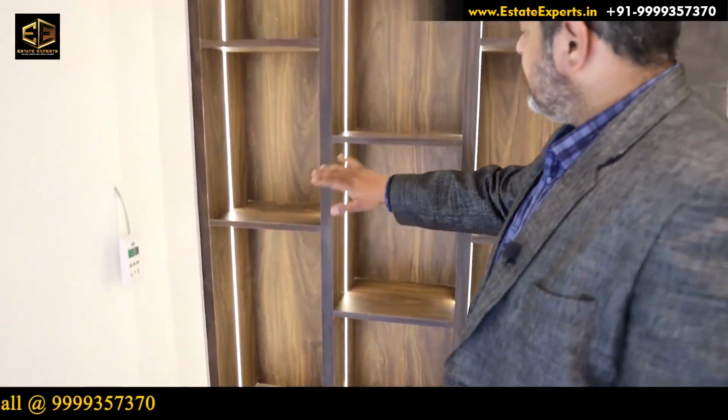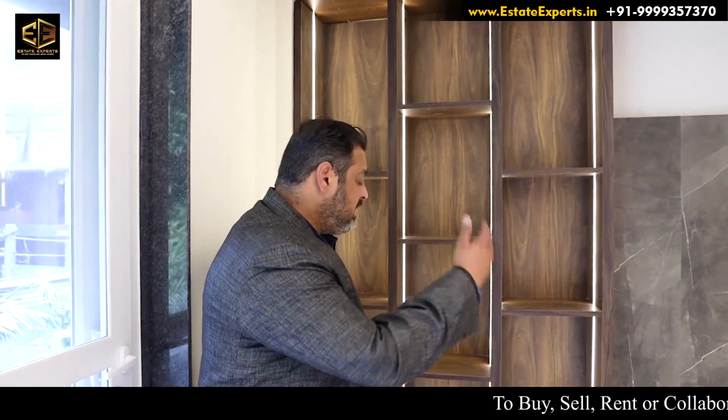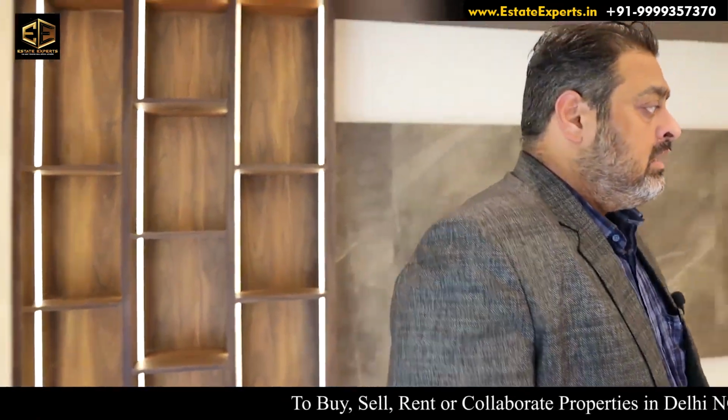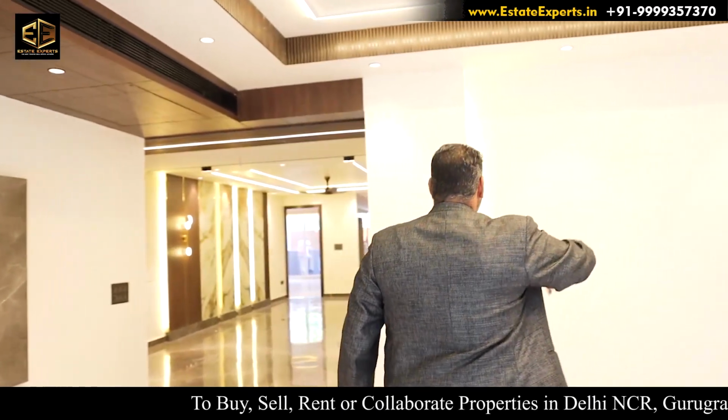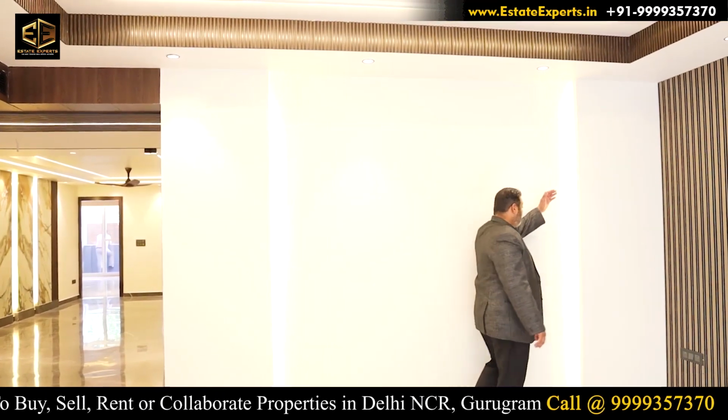A running shelf, once again, cabinetry is made. You can keep your false freeze as per your convenience. You can plan to keep your bottles. You can plan to keep your Buddha statues and everything and anything that you want. At the corners you will see here. All around, LED recessed strip lights have been given here.